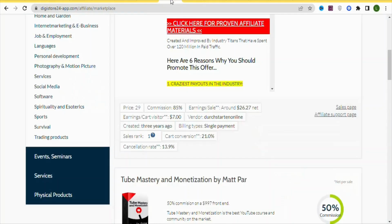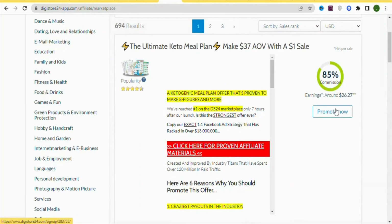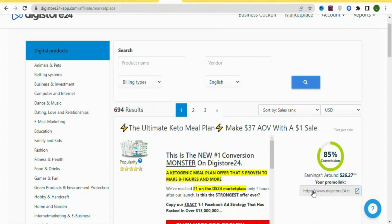You have to come back to Digistore24. Once you come back to Digistore24, just click right here, promote, so that you can get your affiliate link. Once you click on promote, you are going to see your affiliate link right here. So this is the link that you have to promote.